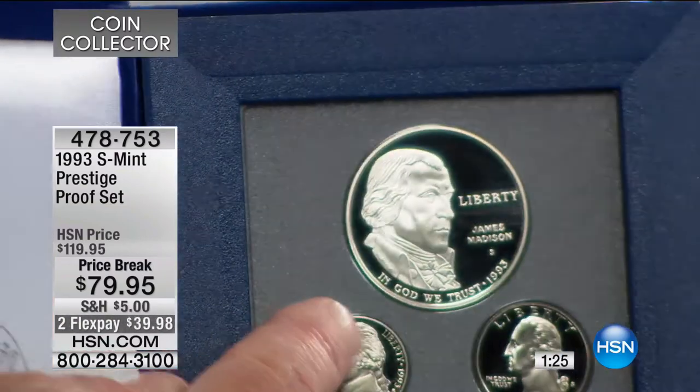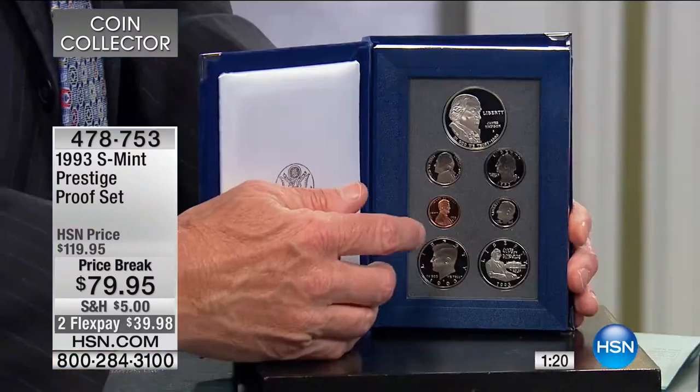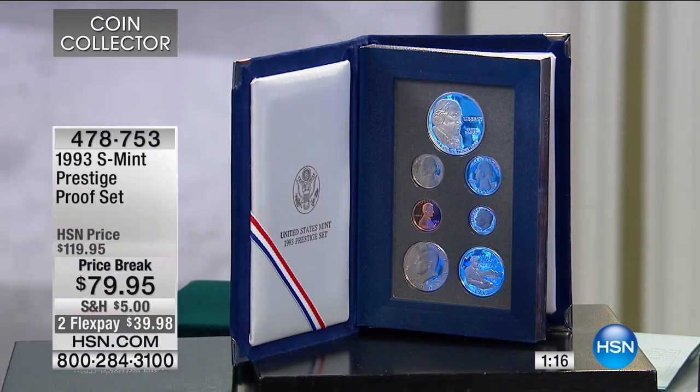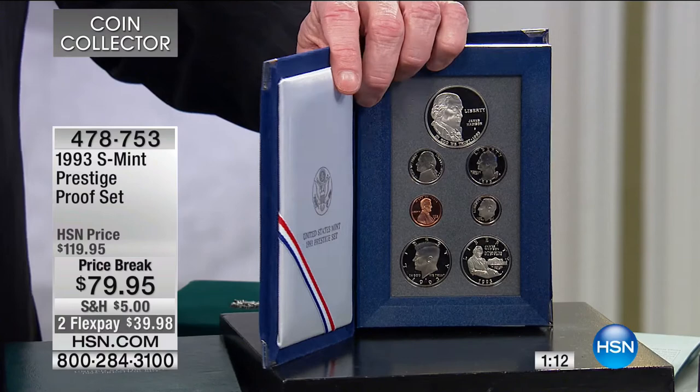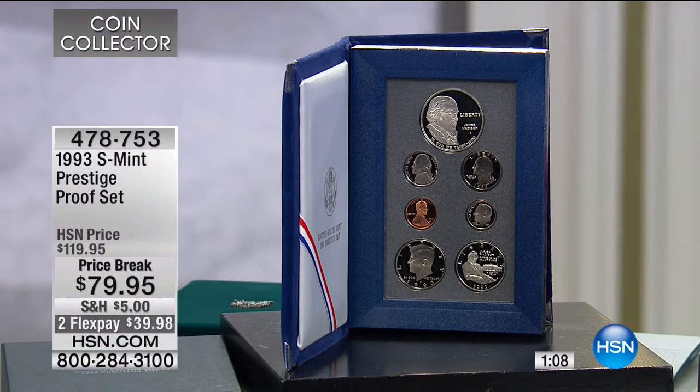And this was only done in 1993. That's the James Madison dollar done in silver. Because it wasn't an Olympic year, the mintage on this is exceptionally low. On top of that, I have $40 off. $79.95 is the price, two flex pays of $39.